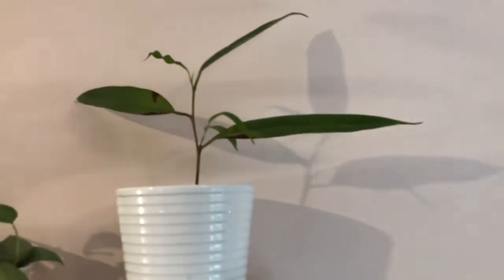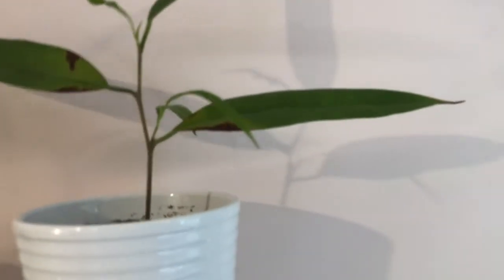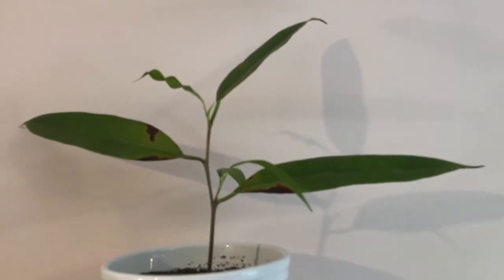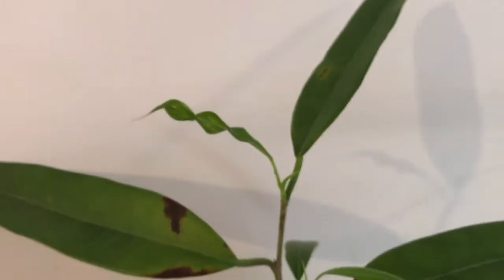and this right here is a Ficus Alley that I got this cutting from Steph Hall as part of our plant swap. And there's a lot of little growth on it. I love this little curly leaf.